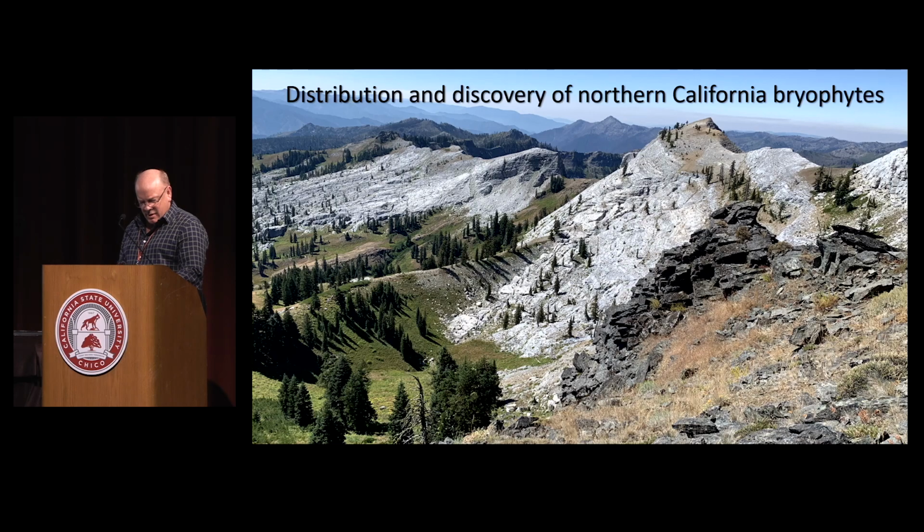Go figure. So Jim earned his master's in botany from CSU Long Beach and is retired from a public service career with the Forest Service and the National Park Service. He's currently a research associate and fellow at the California Academy of Sciences and curator of Bryophytes. His current research and other work includes bryophyte inventories of the Klamath Range, distribution and ecology of rheophytic mosses, bryophytes of the southern Philippines, and training of bryological parataxonomists in developing countries.